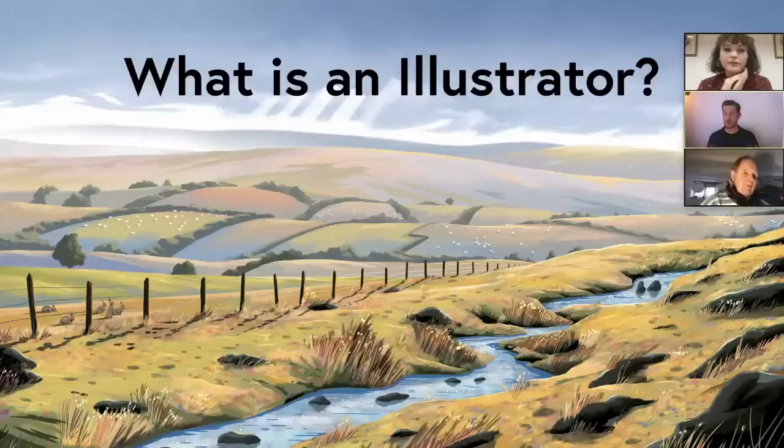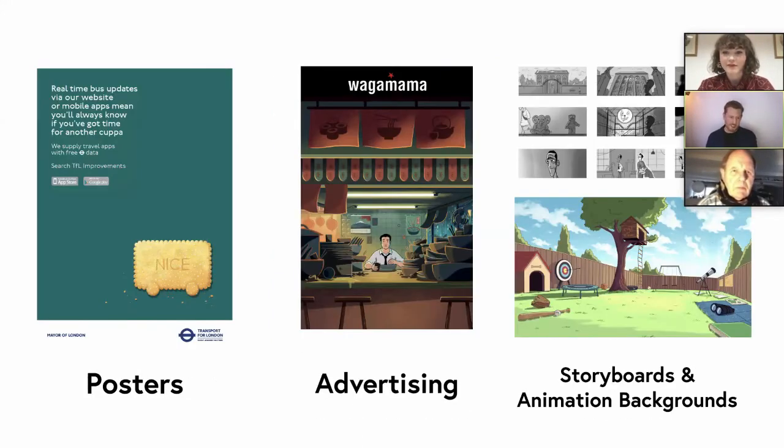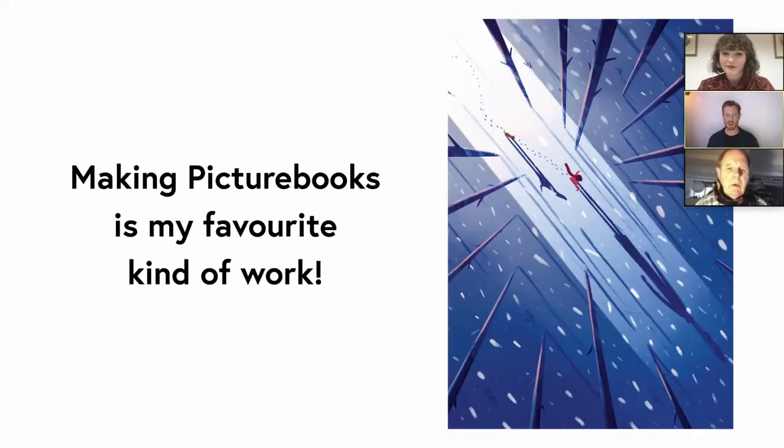So I thought I'd explain to start with just what is an illustrator? An illustrator is somebody that draws pictures for a living. For me, that comes mainly in the form of book covers, children's books, newspaper articles, sometimes posters, advertising, and then I do bits and bobs of animation. But my favorite kind of work is doing picture books, because you get much more creative freedom and a lot more time. A lot of illustration work is typically very quick, especially newspaper jobs.